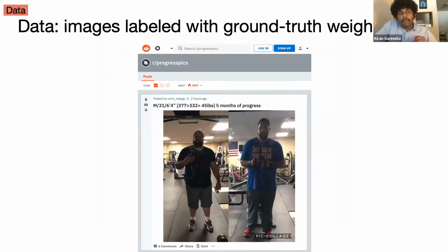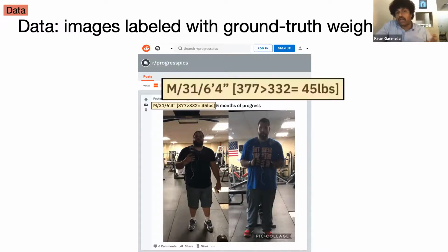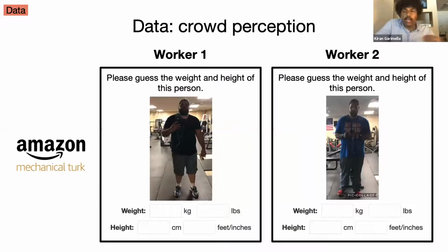We get data from Reddit, from a weight loss forum, where you have ground truth annotations for pairs of images. These are weight loss images, a before and after. The person himself or herself has annotated their age, gender, height, and weight. For each image in each post, we then ask for a crowdsourced annotation of perception of weight. Given each such image, we ask, can you guess the weight of the person in this image?